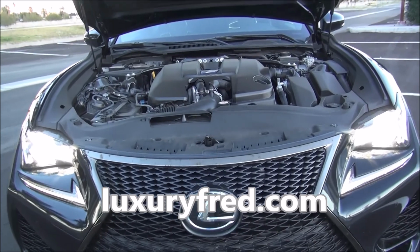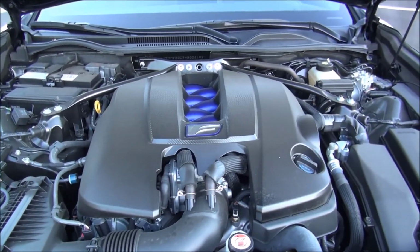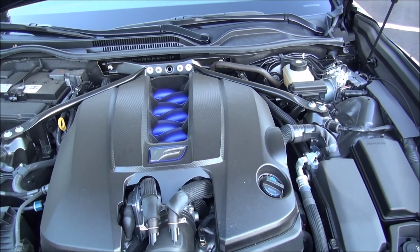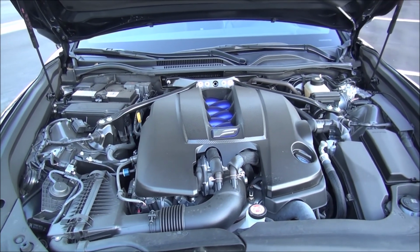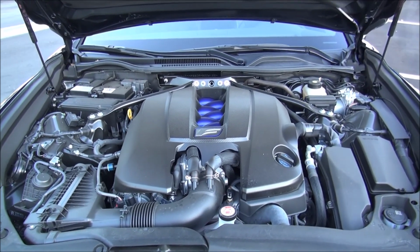And here's the business end. Lexus's amazing 5-liter V8 engine generating 467 horsepower, which is a very large amount for this car, which is what makes it so much fun.